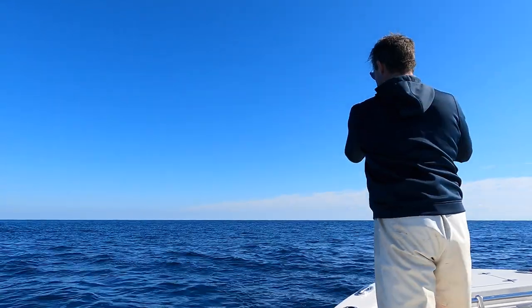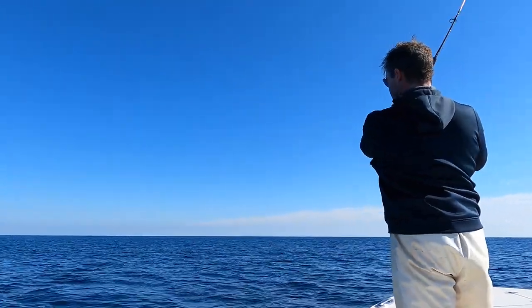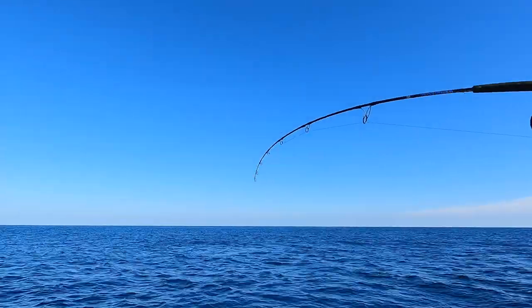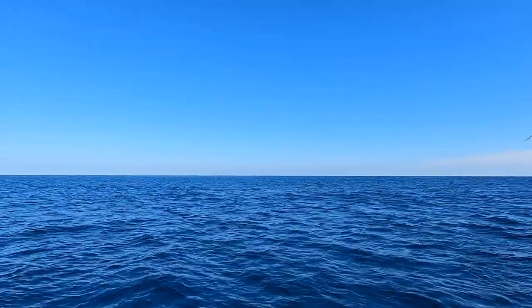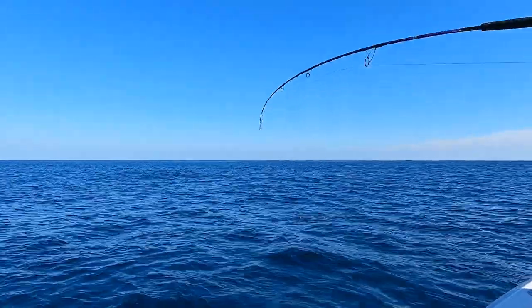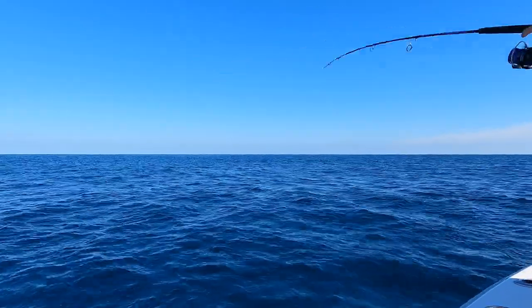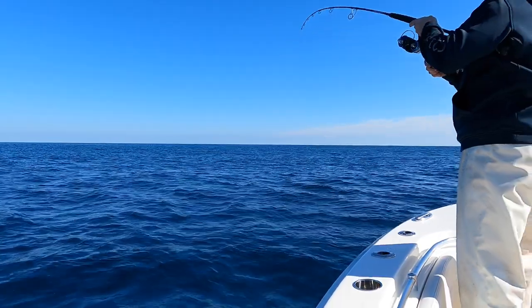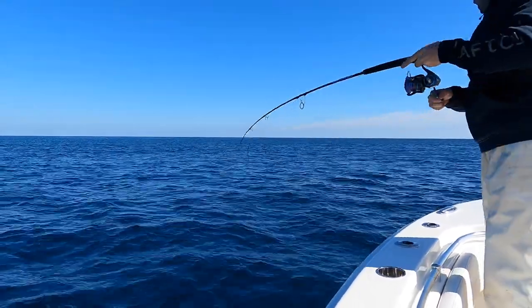Just pulled up to the last spot we're heading in. We figured we'd try one more spot, and as soon as he pitched it out there, it's on top, bonito. Yeah. Bonito, huh? Looks like it. Got one on top. Albacore on top. Yeah. Let's see what we got here. One on the jig today? Yep. Just on the jigs. We've been jigging all day.